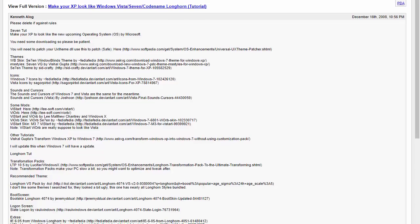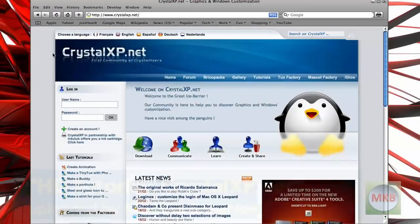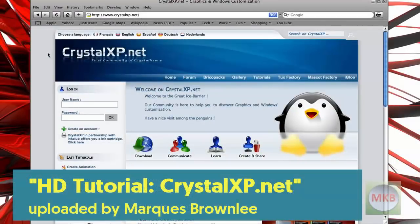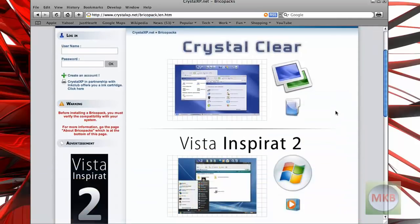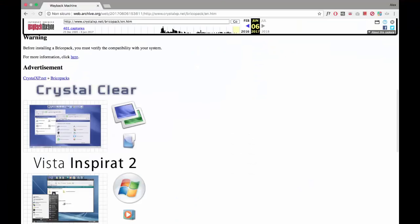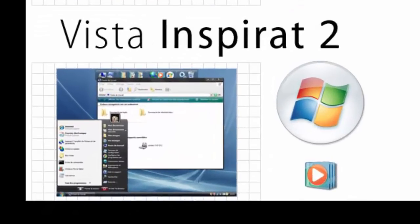I found many things, one of them being a site called CrystalXP.net. CrystalXP has some programs called BricoPacks that with a simple installer can add a new theme, wallpapers and more. The one that made Windows XP look like Vista is called Vista Inspirate, or maybe that's Vista Inspirate? I have no idea. CrystalXP is a French website, so maybe it's called Vista Inspira? I don't know. Anyway, sometime this year in 2017, I decided to check out CrystalXP again.